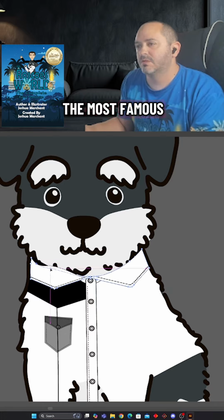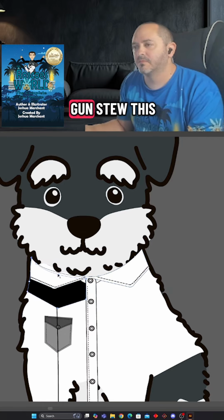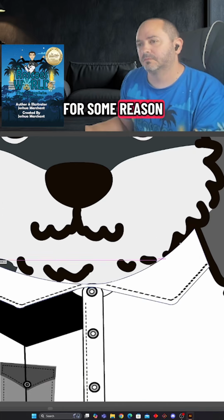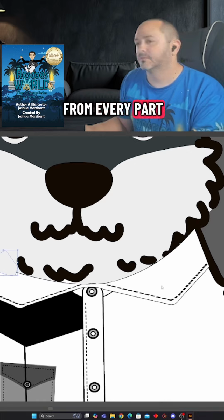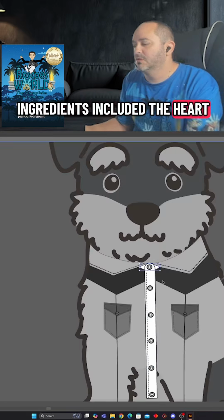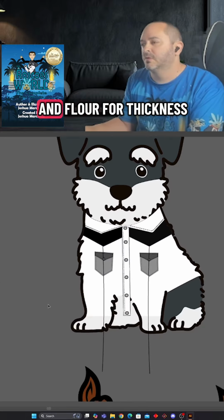The most famous and unique meal was son of a bitch stew, or the more polite son of a gun stew. This was a celebratory meal made only when a young, unweaned calf had to be butchered for some reason. The stew was the ultimate use of resources. It was made from every part of the calf except the hide, horns, and hooves. Ingredients include the heart, liver, brains, sweetbread, and tongue, simmered with chili pepper and flour for thickness.